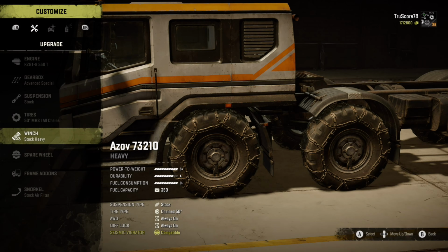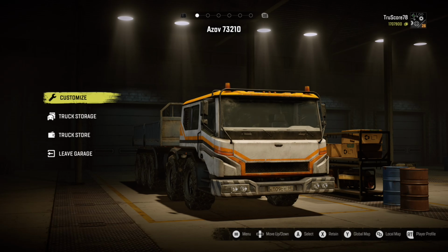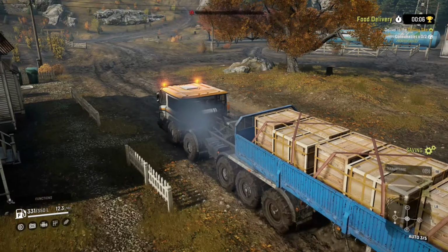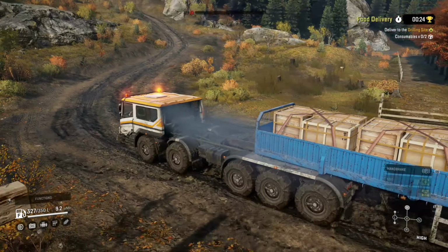Number 5. Azov 73210. An experimental proof-of-concept truck on a 10x10 chassis, the 73210 was intended to be used as a wheeled crane carrier. It features a heavy base chassis to allow for most truck portable crane configurations, as well as a spacious fuel tank for prolonged operation away from civilization.